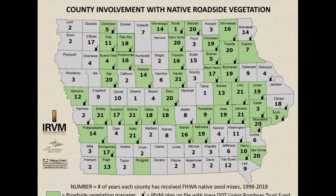The number shows how many years out of the last 21 years the county has gotten native seed through a federal highways grant. The Federal Highways Administration gives us a grant to provide usually around 1,200, 1,300 acres worth of seed every year to counties that request it. And the little check mark is supposed to be a plant, and it shows if they have an IRVM plan on file with the DOT. That makes them eligible to apply for grant money for equipment. So you can see there's kind of a neighboring county effect. It tends to spread to neighboring counties, so it's kind of a social phenomenon.